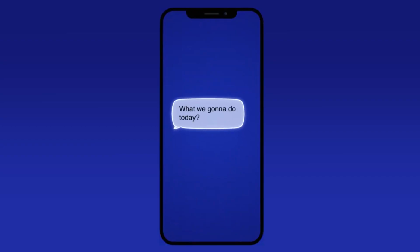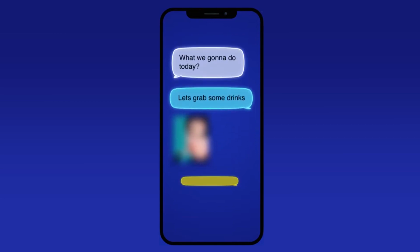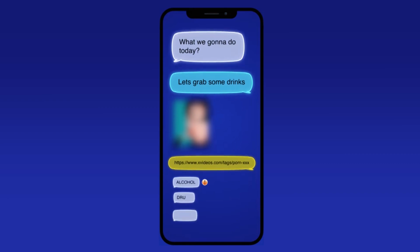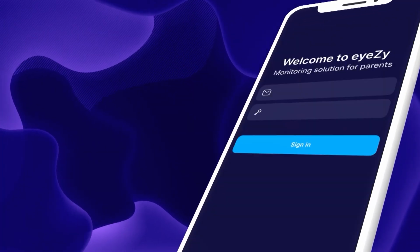With Eyezy, you can read all the messages your child sends and receives on Instagram, complete with timestamps and dates. You can also see their photos, media files, and even links to suspicious content shared in their chats. Now, let me show you just how easy it is to use the Instagram tracker.